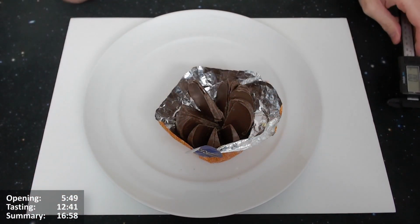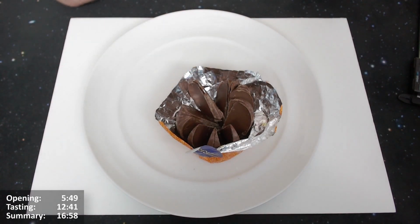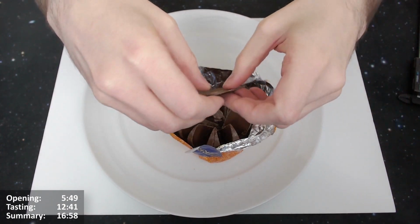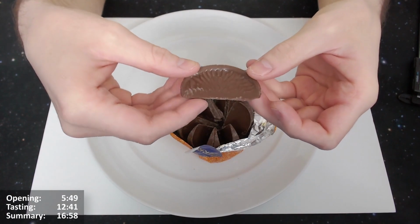So there we go. Smells lovely. Have a nice orange smell. I don't think there's much of a toffee smell, but definitely a nice orange smell there. I think it looks great. It's a real treat and it looks lovely. It's just such a nice looking chocolate product. It really is. Yeah, it's solid chocolate though.